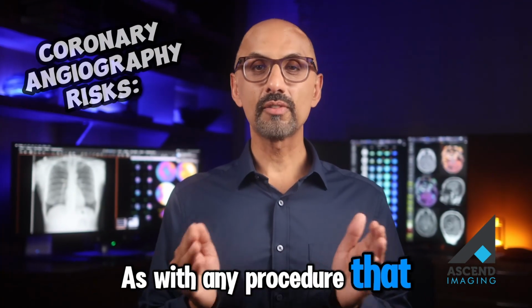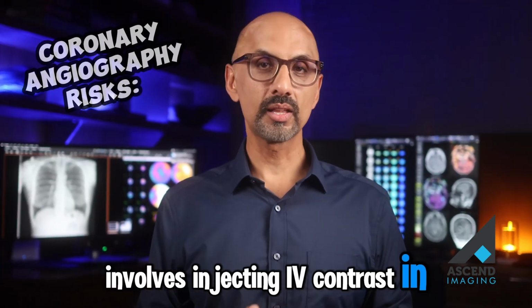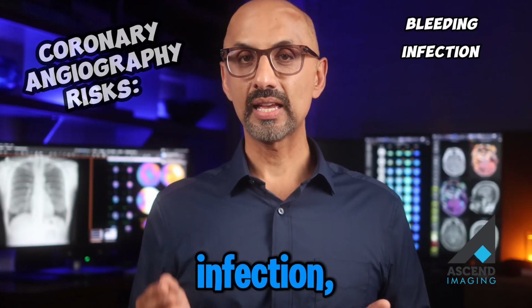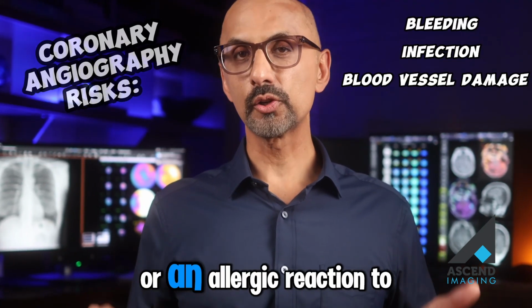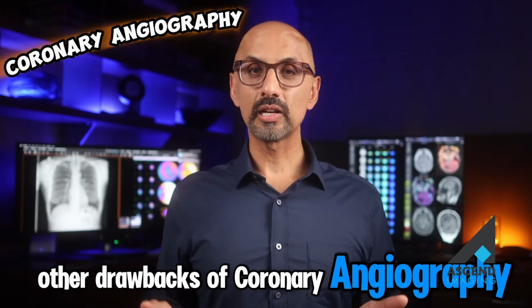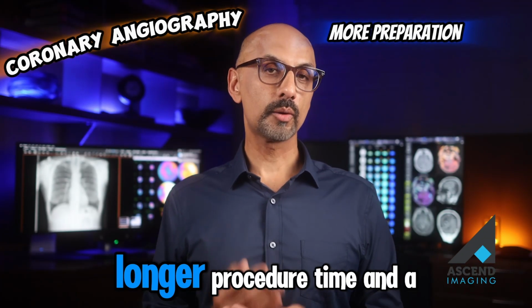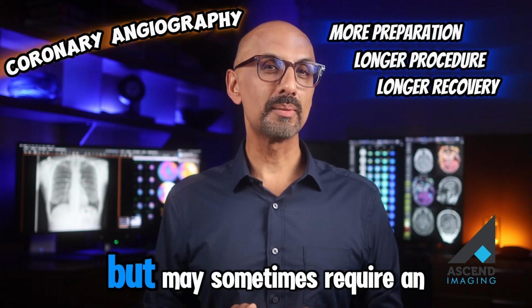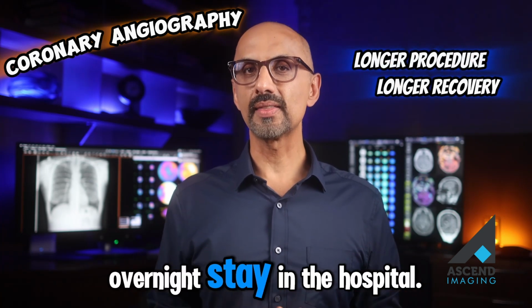As with any procedure that involves injecting IV contrast into blood vessels, there's always a small risk of bleeding, infection, damage to the blood vessels, or an allergic reaction to the IV contrast. Other drawbacks of coronary angiography include more preparation time, longer procedure time, and a longer recovery period, which is usually a couple hours, but may sometimes require an overnight stay in the hospital.